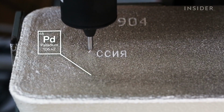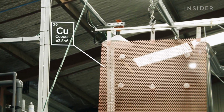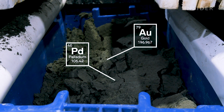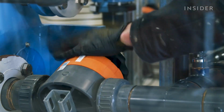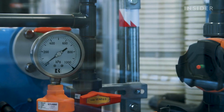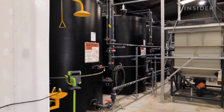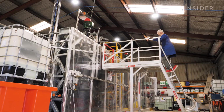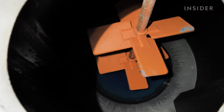The metals that pay the bills are the gold, the palladium, the copper and the tin because they're most abundant and most valuable. But at this step in Mint's process, palladium and gold are still stuck in the solids. They're harder to dissolve and require another chemical bath. For the precious metals, you need something with a little bit more oomph, so that's why we break it into two stages.